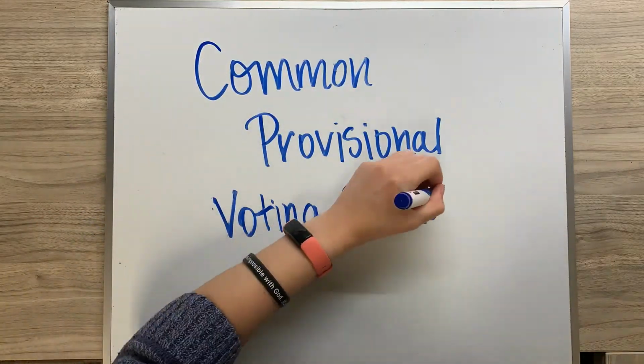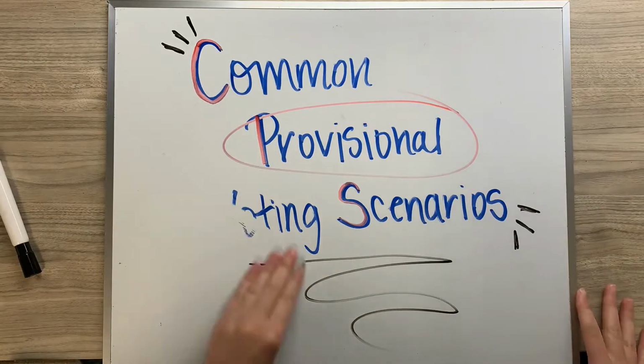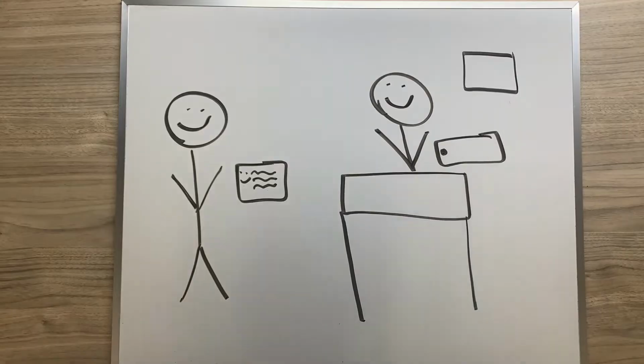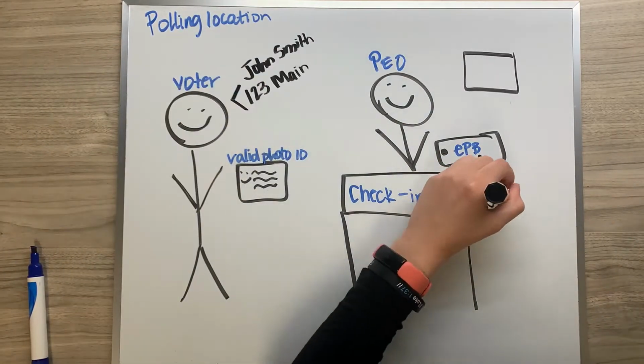Let's look at a few scenarios that require provisional voting. At this point, you should be comfortable with a driver's license scanned voter, those voters who come to your polling location, present a valid photo ID, and whose name and address both match the e-poll book. But what do you do in other situations?